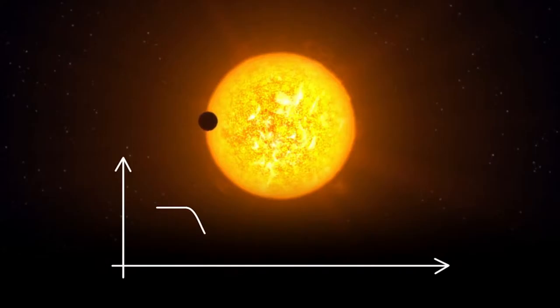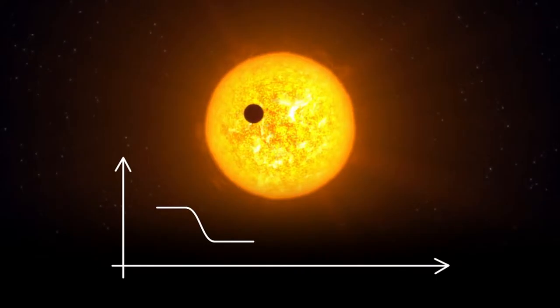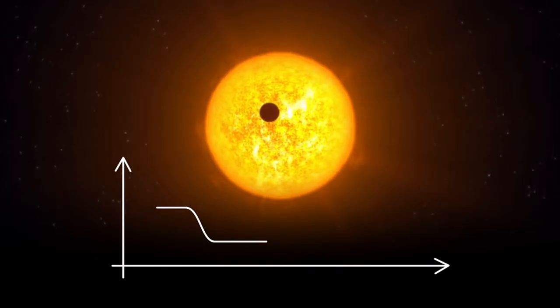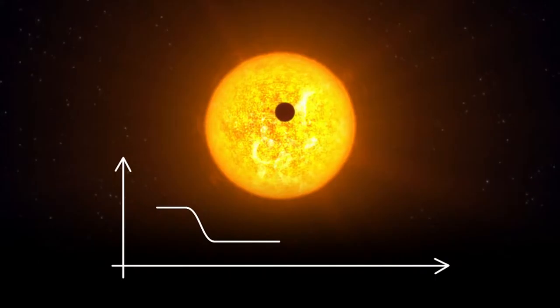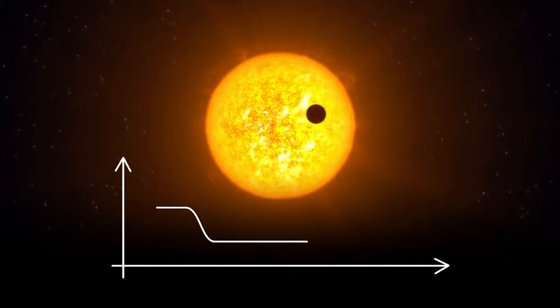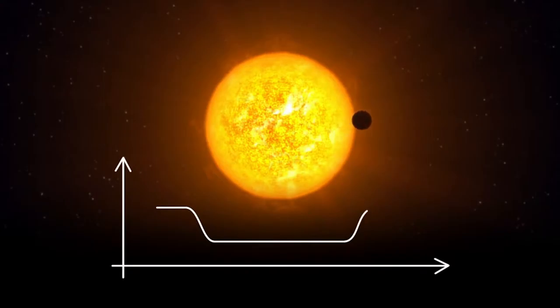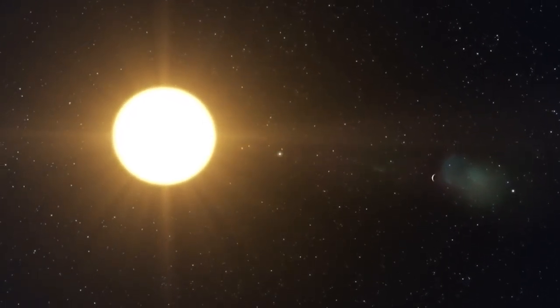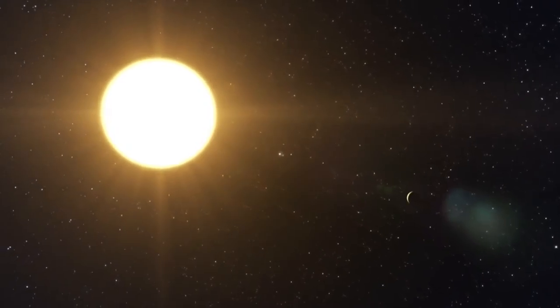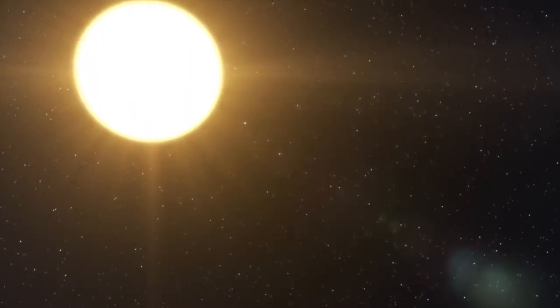If we happen to see a planet's orbit edge on, the planet will transit in front of its star once per orbit and slightly reduce the apparent brightness of the star seen from Earth. These tiny regular brightness dips can be used to detect the presence of an orbiting planet. This transit method is how the Next Generation Transit Survey will discover exoplanets.